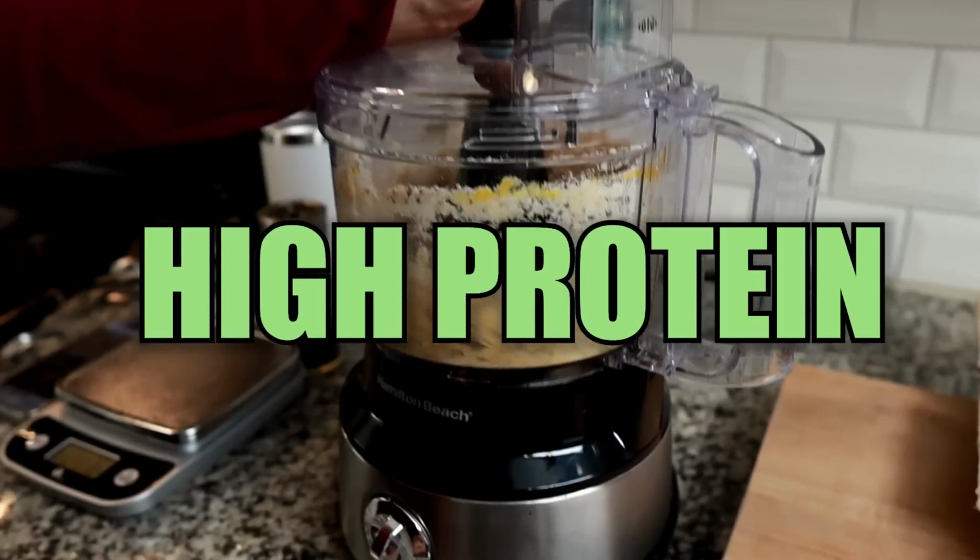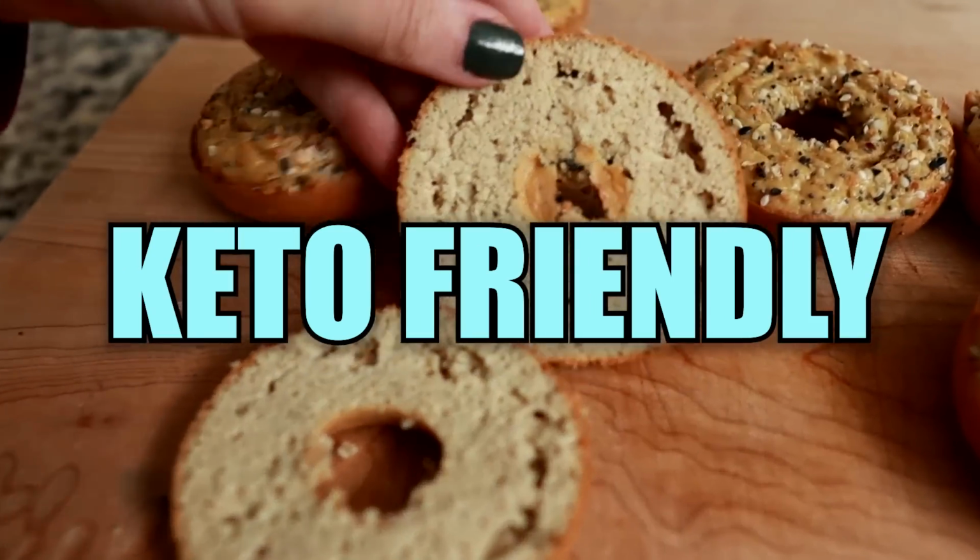Today we're making high protein, carnivore, keto friendly bagels with only 4 ingredients. They're made of meat. I'm just gonna say that.